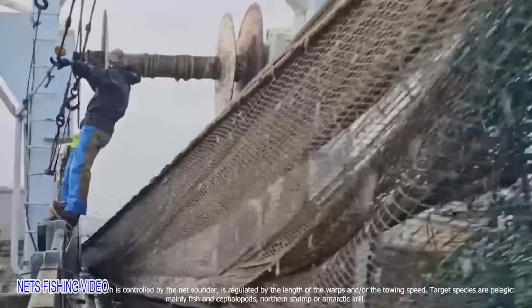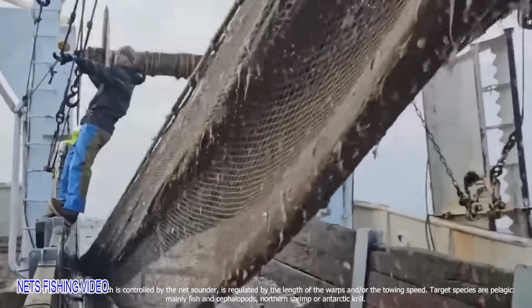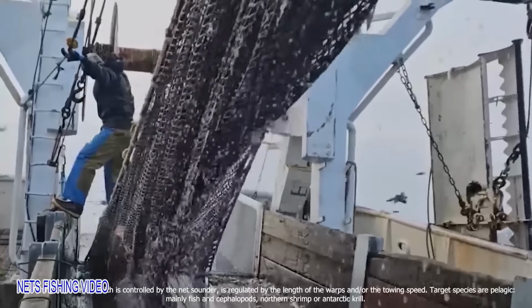The fishing depth level, which is controlled by the net sounder, is regulated by the length of the warps and/or the towing speed. Target species are pelagic, mainly fish and cephalopods, northern shrimp or Antarctic krill.